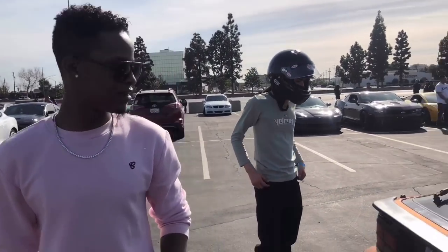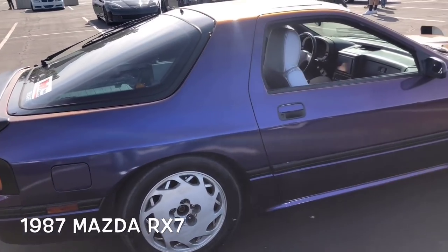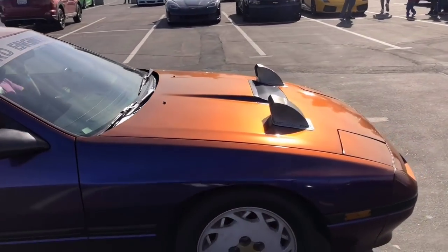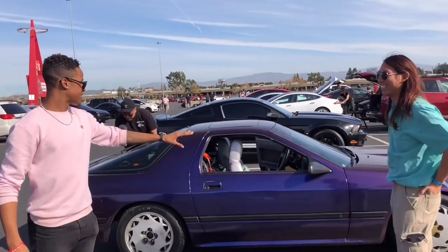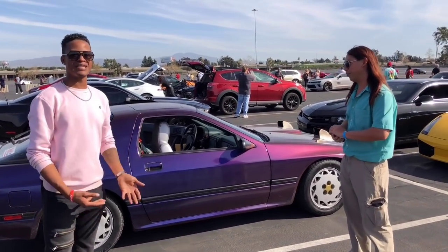'87 Mazda RX-7, all electric, but basically in this guy's garage. Apparently it's got a jet turbine that makes a lot of noise. You gotta tell me about this thing. So first thing I notice is these stacks. And the second thing I notice is that I don't hear it. So tell me about this. Like, what is this? First of all, what is this?